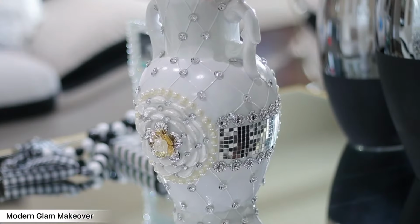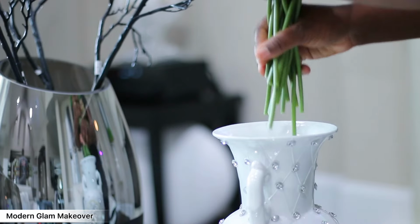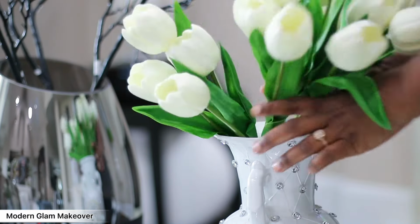This white vase is a gift from my sister-in-law, and the florals are from Marshall's.